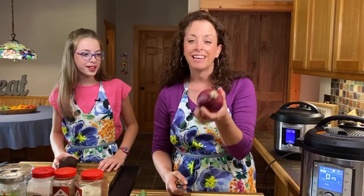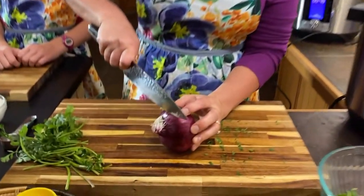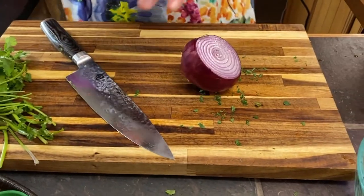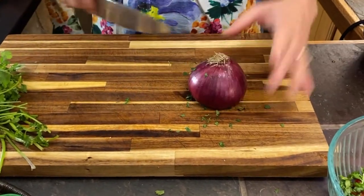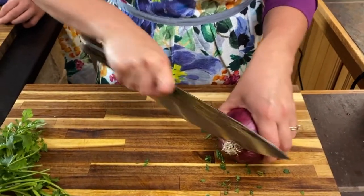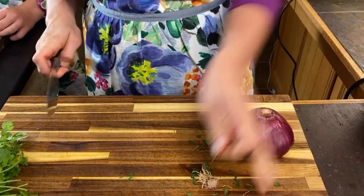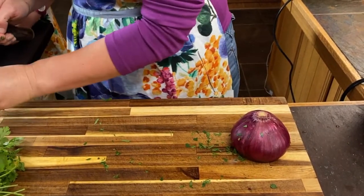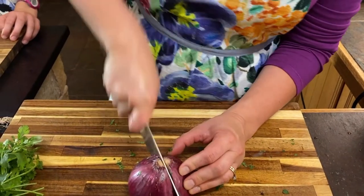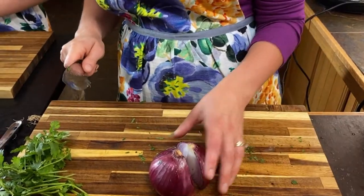So this time we're gonna keep the root end intact, because what I wanna do is dice up little fine pieces of onion, because I am not a huge fan of taking a big old bite of raw onion. And a lot of times I'll cut off this little hairy root part so I don't get roots all in my food, and scooch those over to this side. And then I'm gonna cut this in half. The amount of onion that we want is a half a medium onion, and that's just about what we have here.